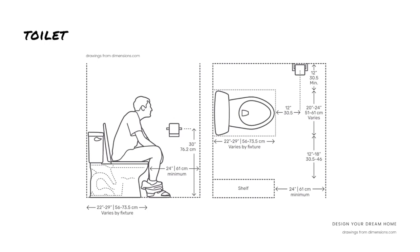Most building codes require at least 15 inches, measured from the center of the toilet from any sidewall or obstruction. So generally, you can give yourself a minimum of a 30-inch wide space for the toilet, 36 inches wide if you're going accessible. And there should be at least 24 inches of clear space in front of your toilet or bidet. There's a lot of helpful information on this drawing. Feel free to save it or find it on dimensions.com.